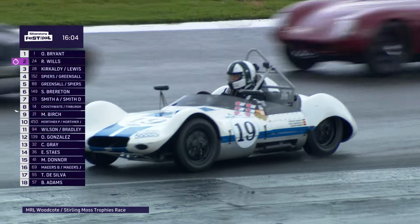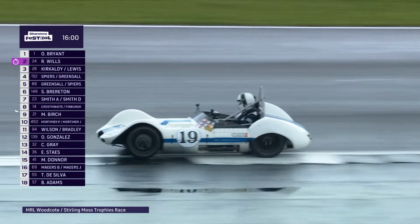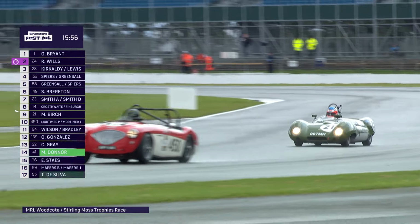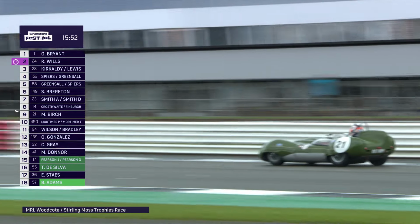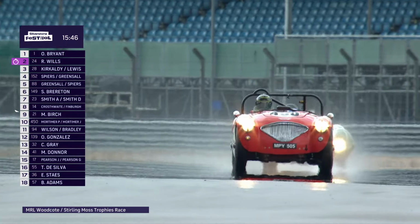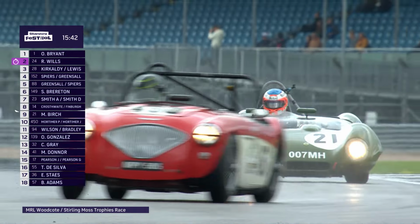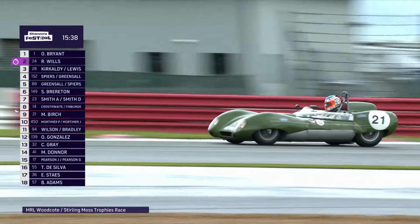Ooh, and more trouble, a looping spin there for the Elva Mark V, driven by Ralph Emmerling and Florian Brandt. And again, the Healy in the top 10 on pace. So second place in the Walter Hayes Trophy is actually car number 32 now, Cliff Gray in the Fraser-Nash Le Mans replica. Now, that is currently coming through Abbey, and if that is not a car that's built for wet weather, I don't know what is.